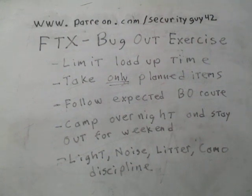Take only the planned items. So whatever items you anticipate taking with you for bugging out, load those up and make sure they're loaded up within the time limit. If you don't have everything loaded up within that set time limit, those items get left behind and you start executing your bug out.